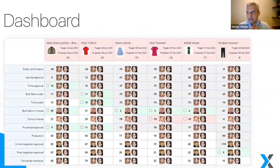It's showing me visually the garment, who's responsible, what steps are done, and what has still to be done. And the system is also giving you a projected date. Means we are helping you out. We're telling you by this delay of 2 days, it's going to affect your delivery date. We're telling you well in advance. Okay.